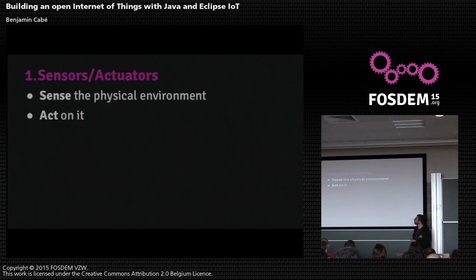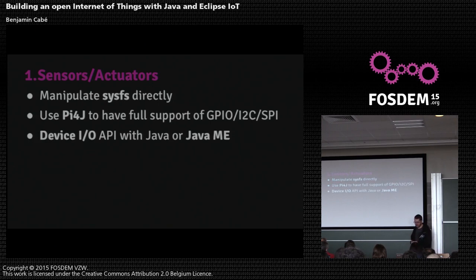So the physical world, the sensors, the actuators, well, that's pretty simple, right? The sensors are for sensing what's happening: the temperature, humidity, proximity sensors, alarm, whatever. And the actuators are controlling an electrical curtain, turning a relay on or off. So how do you manipulate sensors and actuators in Java? Well, if you're running Linux, there is a way to manipulate the devices right from your file system, right?